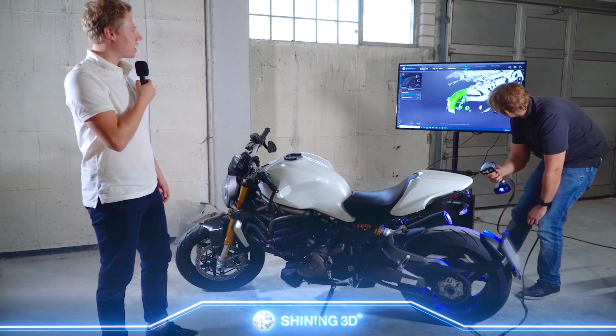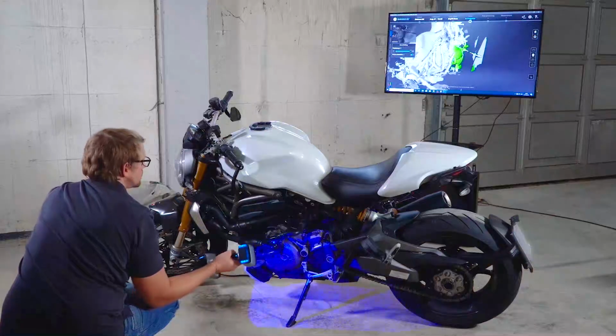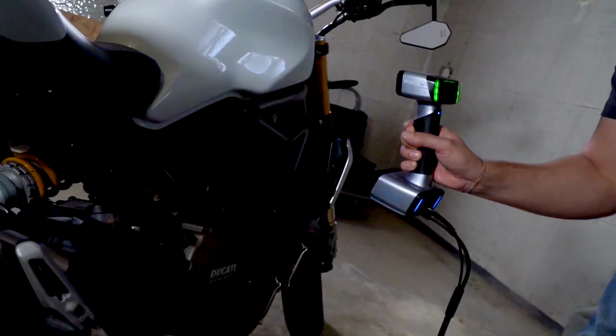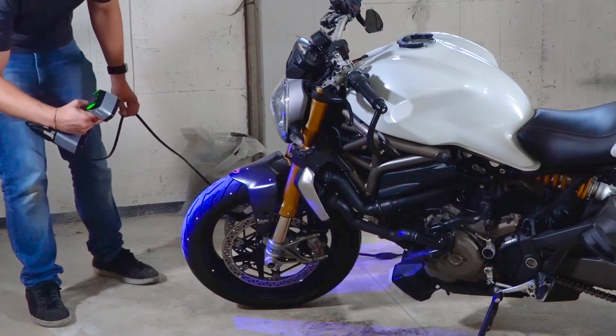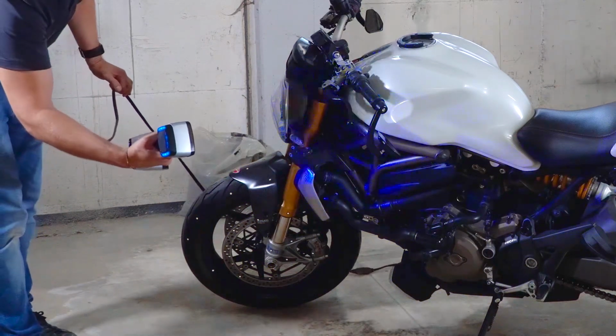I think now we can just enjoy how David is capturing the whole bike itself. Here we have a little bit more chrome part, so it's pretty reflective, pretty hard to capture for structured light, even for the blue light over here. So that's the amazing part with this scanner, that we can later on switch to the laser mode and scan really reflective black parts without any problems. For sure, for the laser mode, we will need markers to scan the part itself, but then we can just switch again to the rapid scan mode and scan all the other parts of the object without any markers and pretty fast.